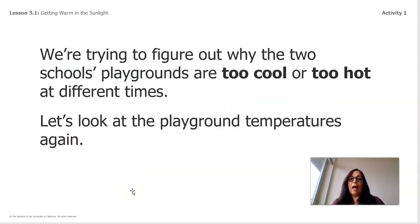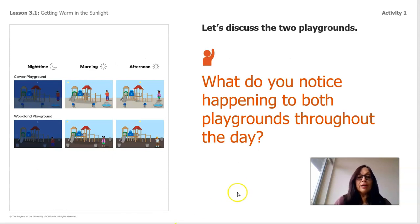So we're trying to figure out why the two school playgrounds are too cool or too hot at different times. Let's look at the playground temperatures again. So here in looking at our pictures, we see that in the nighttime, we already know that it is cold. It gets cool in the evening. In the morning, it starts hot in the cover playground. In the afternoon, it becomes more comfortable. And you see that she's wearing like a little jacket.